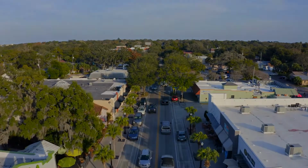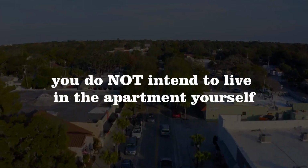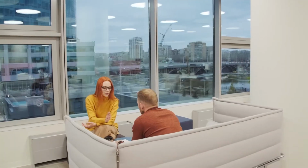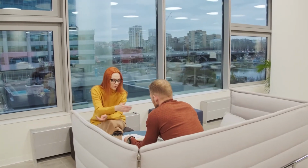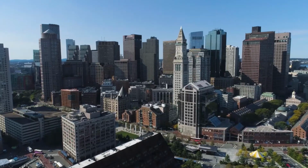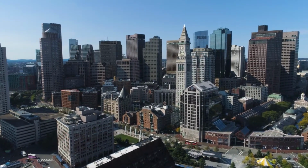You also have to make it clear that you do not intend to live in the apartment yourself. You are purely renting it to rent it out on Airbnb. As a landlord, he or she will want to see that you have an exit plan. They don't want to be stuck with someone who has no intention of living in the apartment. So it is important that you are clear about this and how you intend to make money from it.